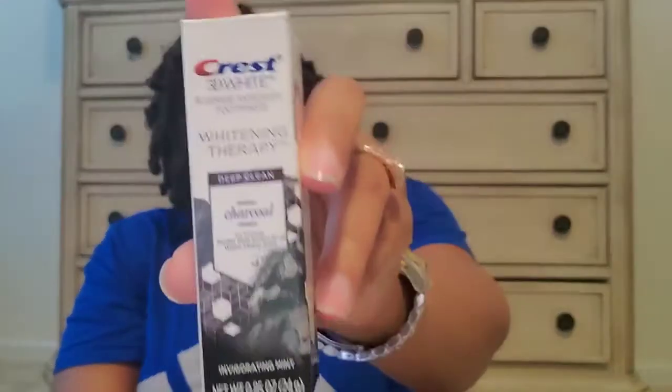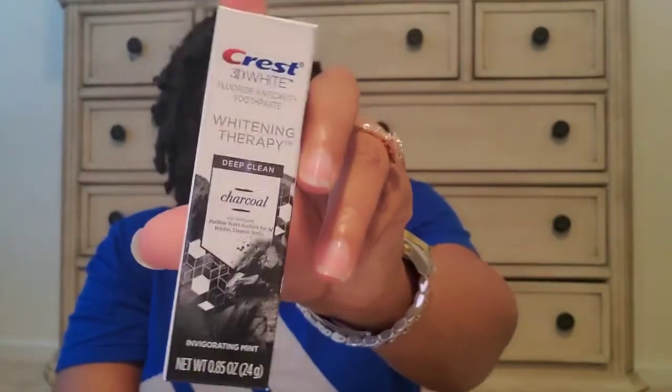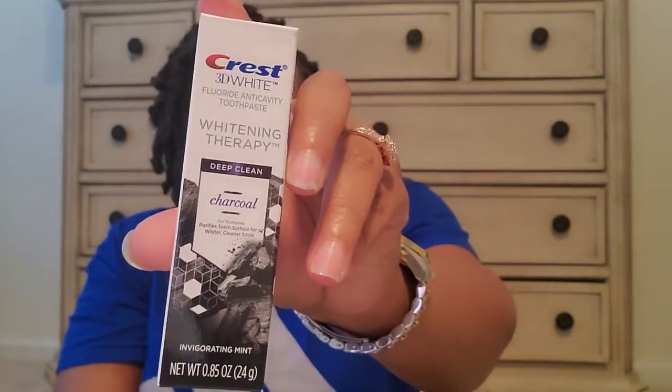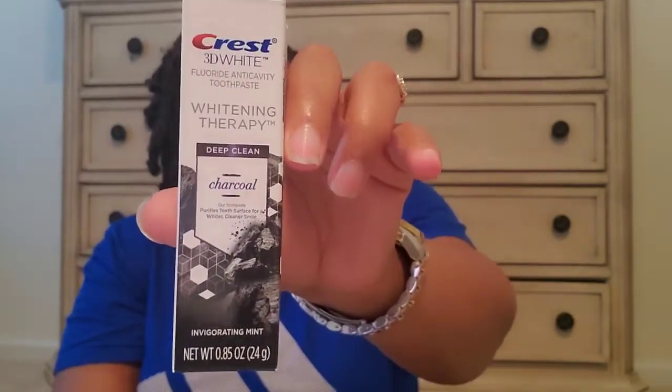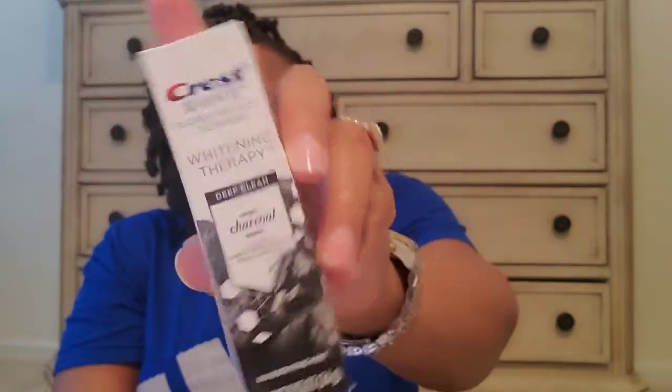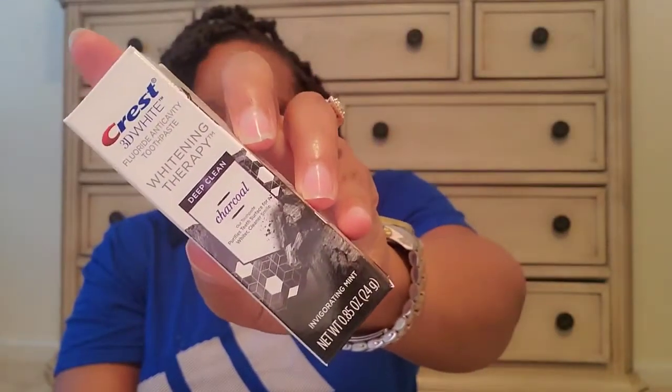Another thing that I got is this charcoal toothpaste. I have tried this one time before, and I absolutely loved it. I actually went in the store to purchase it in a bigger size, but I forgot the actual kind that I was supposed to get. So I went back in the Dollar Tree and found this one. So now I can take a picture of it and purchase a bigger one. And I actually think that this works pretty well.